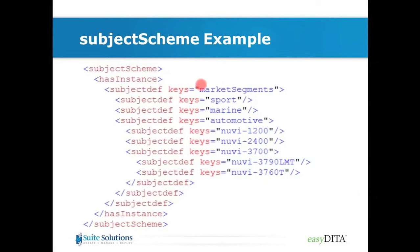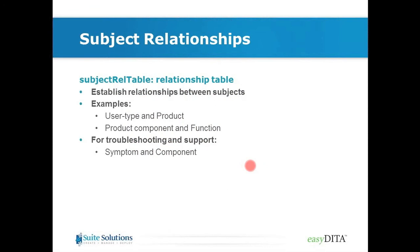Okay, so for example, here I have a subject scheme, a snippet of one, where I have several different products. The products are broken down by versions of the product, but those products are also organized by market segments. Okay, so I have a market segment, and then I have different market segments, and within those market segments I can go and define or specify the products and the versions of the product. Okay, that's an example of a subject scheme map.